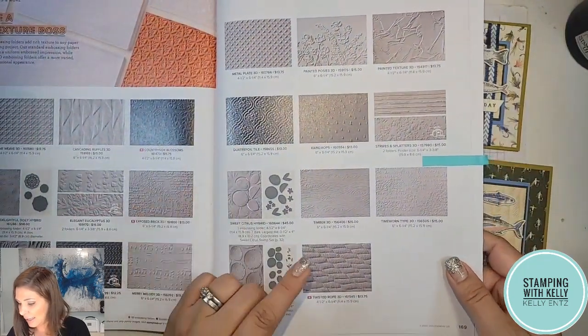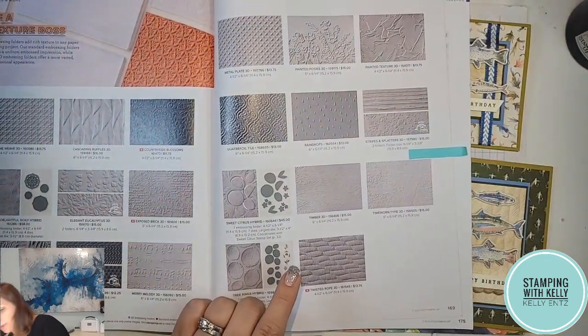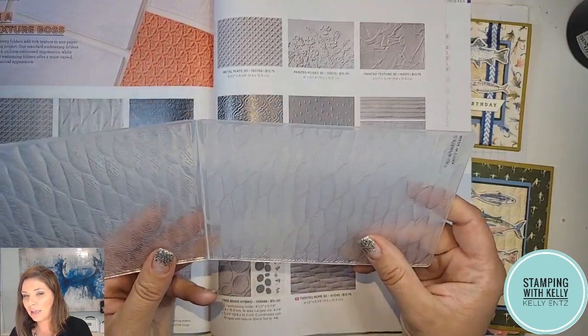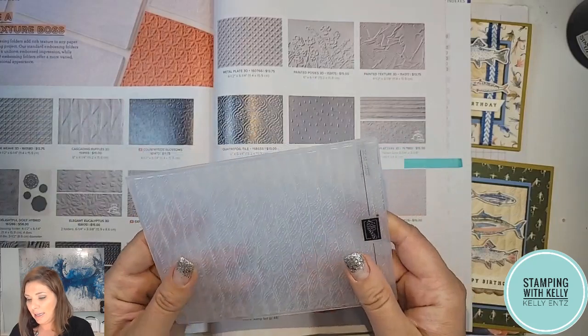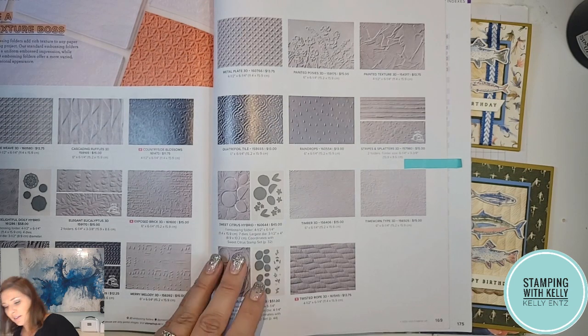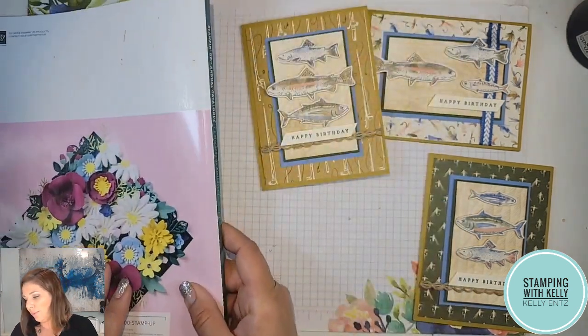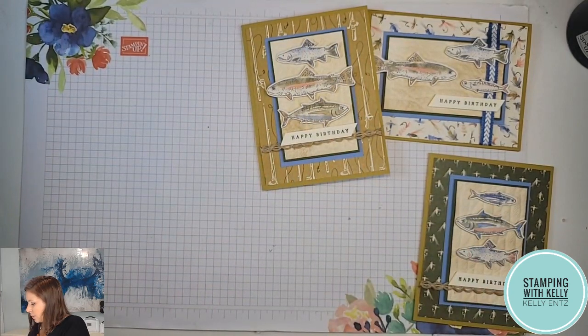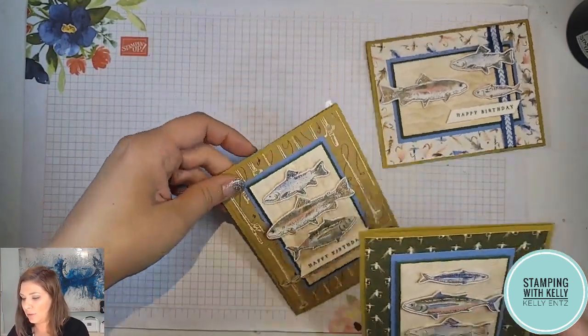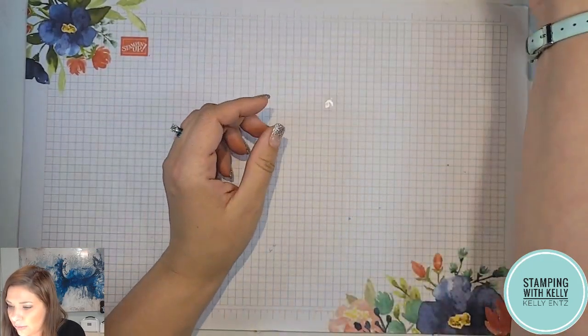Page 169, that twisted rope embossing folder is a brand new one. Did you guys see this when you looked through the catalog? It's really fun to create a lot of texture, and it's quite zoomed in with the pattern. So I feel like it can read as twisted rope, or it can also just read as a beautiful textured background too.